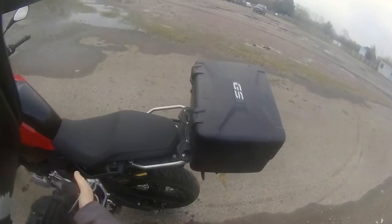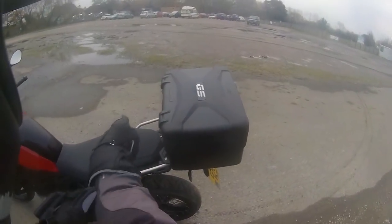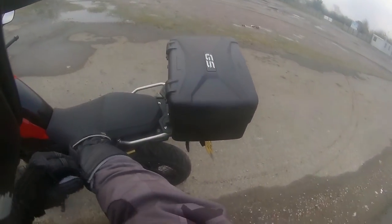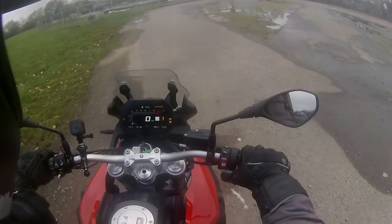Pictures all done. These gloves are so nice and warm. They're quite old now, I think they're probably about 3-4 years old. The Knox Dry Zero, I think they're 02 gloves. Beautiful for the winter.